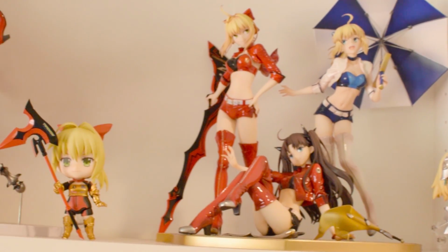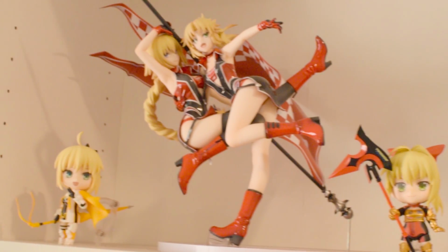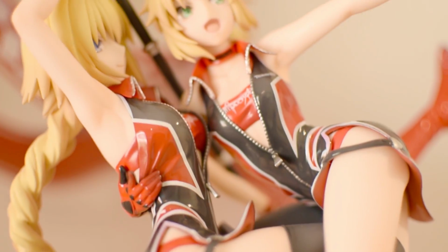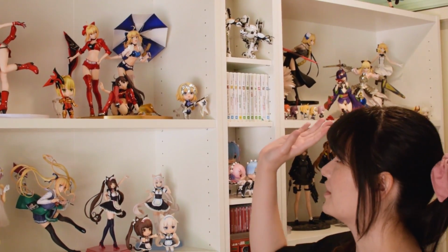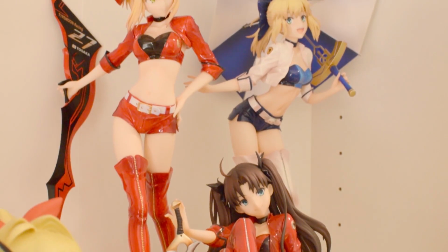The next level down, we have my Fate row. So this is the Fate racing shelf. I do love Fate, and I do love racing figures, so this is a match made in heaven for me. We've got the Jeanne and Mordred racing figure. I think this is the most expensive figure in my collection. And then we've got another prized possession, which is the Type-Moon Racing Trio. I didn't think I'd ever be able to get these, so I'm so happy to have these. And we've got the Type-Moon Racing Nendoroids.